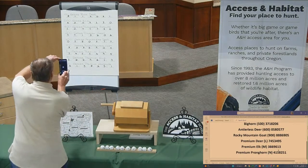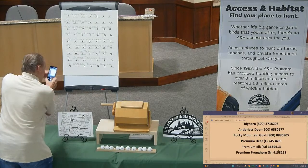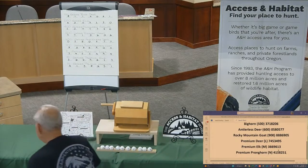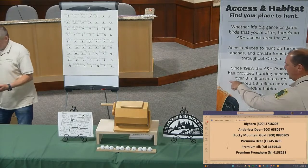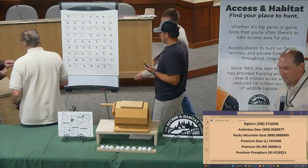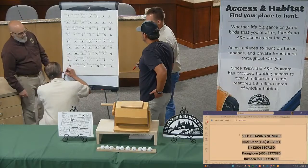We will be taking a break until 2 p.m. And then at 2 p.m. we're going to do the raffle tag drawing for the access and habitat hunts. We're getting a pen real quick. There's a pen. Okay. So at 2 o'clock, we will be holding the drawing for the raffle tags.